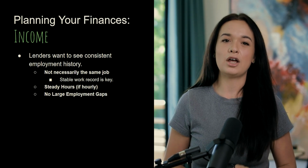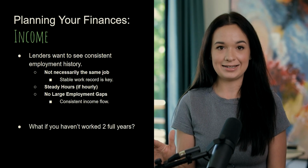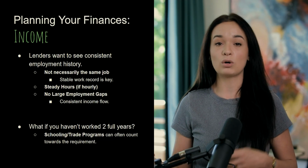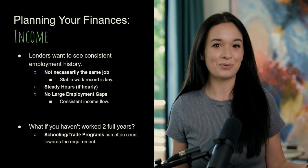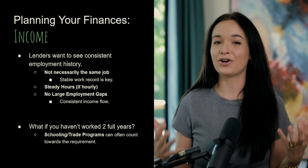It's also important to note that if you haven't been in the traditional workforce for a full 2 years, that's often completely okay too. For example, time spent in school pursuing a degree or completing a trade program, including any required apprenticeships, can often be considered as part of that 2-year work history. The key is being able to demonstrate a clear path and the ability to consistently earn income. Ultimately, at the end of the day, lenders just want to feel confident that you'll be able to comfortably manage your mortgage payments.